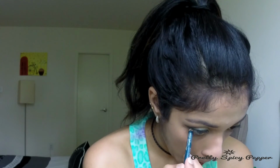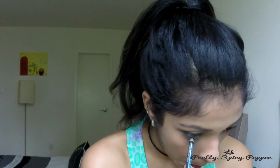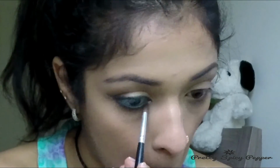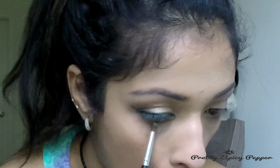Taking the same eye pencil, I will apply that on my waterline as well. Following which, I will take the shade Faint again and apply that on my lower lash line, as you can see here. And after having applied the shade Faint, I am going to take the shade Get Lucky, the star of the show, and just blend that with the shade Faint on my lower lash line.